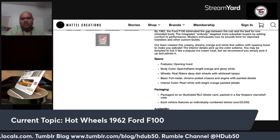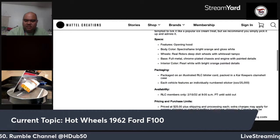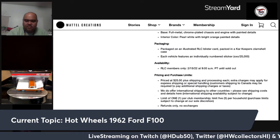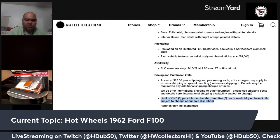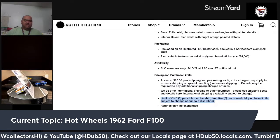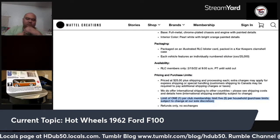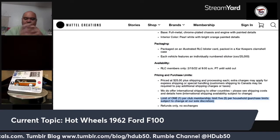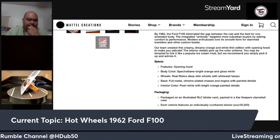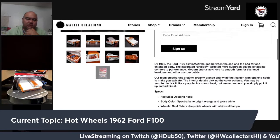Yep, a burnt orange. So this one's numbered out of 25,000. Ooh, even low. Oh yeah, this one also says 1 per membership, 5 per household. Purchase limit subject to change at our sole discretion. Well, it doesn't say you can get 5 though, right? Oh, it does, per household, but that means you gotta have 5 memberships. So one for you, one for the cat, one for your daughter, one for your other daughter, your wife, and your car. It seems like they're encouraging people to lie.